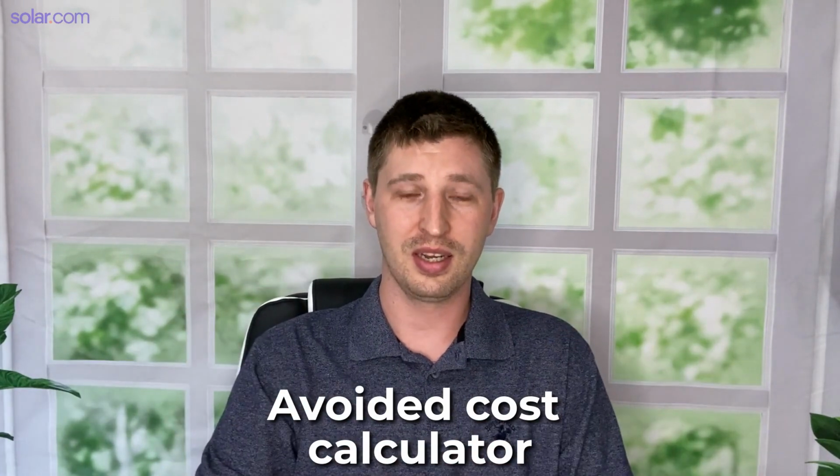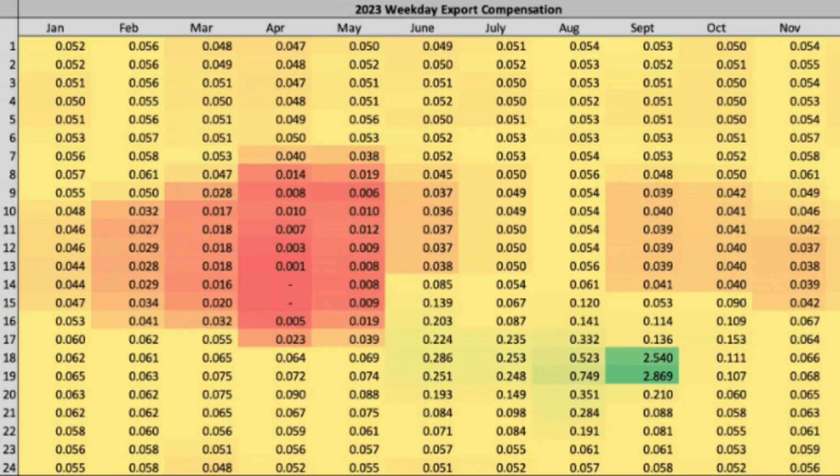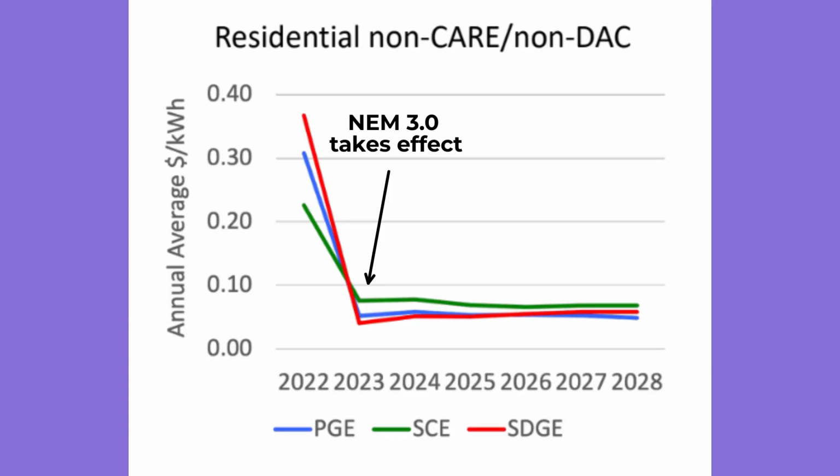Now under NEM 3, export rates will be based on the avoided cost calculator, which is basically a fancy term for what your electricity is worth to the grid at the time it's exported. So that means you could earn 6 cents per kilowatt hour at 8 a.m. in February, and then later you could earn 21 cents per kilowatt hour at 8 p.m. in September. On average, export rates under NEM 3 will be around 8 cents per kilowatt hour, which is about a 75% reduction from the average rate under NEM 2.